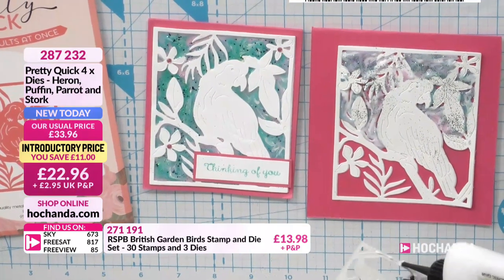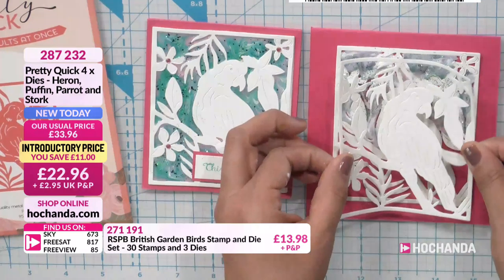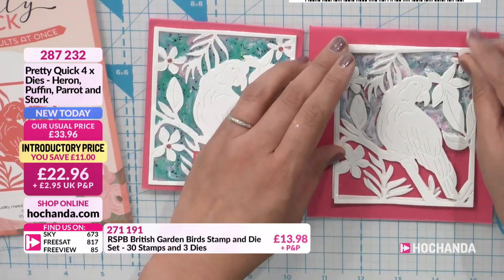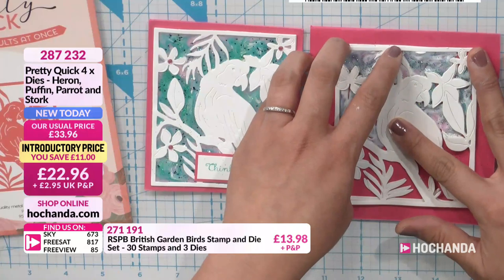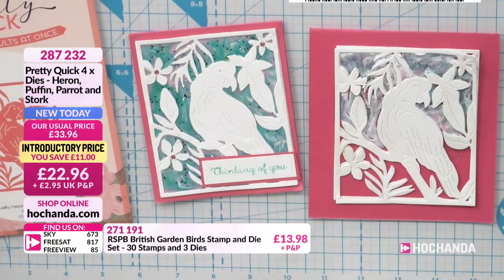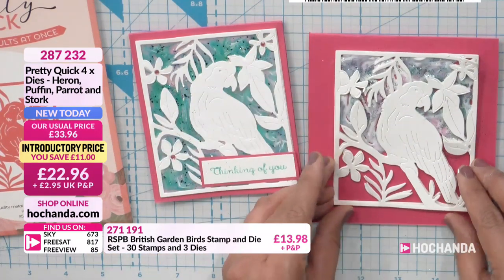But again, you want to take your time. It won't end up like a blobby mess, I promise. Once you're done, you would just glue that on top. For your last layer, if you want to build up even more dimension, you can even add a fourth layer to it. Perfect. I love these.